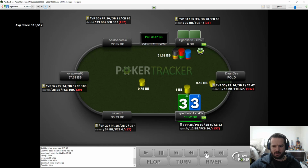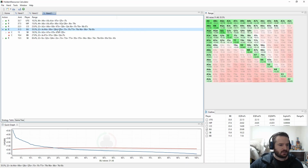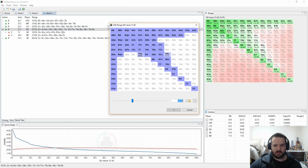With the threes here, should be a call. Against a range that's very, very wide, shoving into two shorter stacks, threes is going to be doing very, very well. And I'll pull it up here to show you how well it's doing. All right, so here we have him shoving a range that looks something like this. This is just the equilibrium.